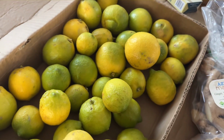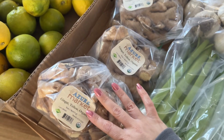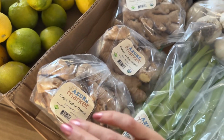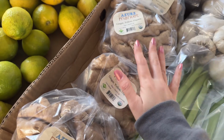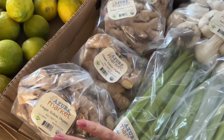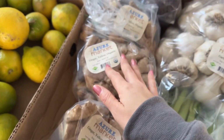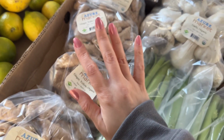Here we have 4 pounds of ginger, and I didn't realize how much 1 pound was, but that's okay. I use a lot of ginger in my cooking and in my teas. So I'm gonna dehydrate this, mince it as well, and freeze it. I did that a while back and it worked wonderfully with my dishes.